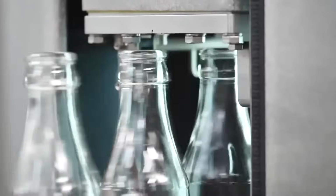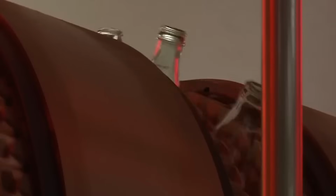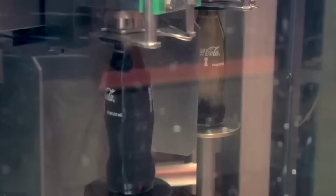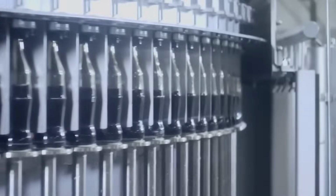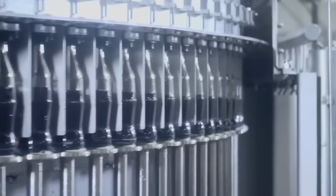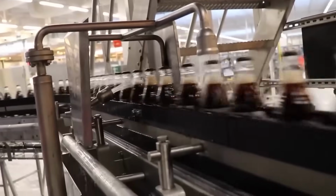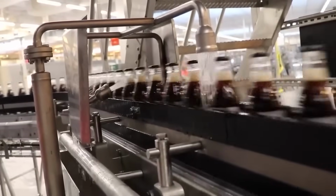The carbonated Coca-Cola mixture is dispensed into bottles or cans using high-speed filling machines that operate with incredible precision. The filling process must be conducted under controlled conditions to prevent foaming and loss of carbonation. The machines are designed to fill each container with the exact volume of liquid, ensuring consistency across all units. The filled bottles are then capped immediately to preserve carbonation and freshness. After capping, the bottles go through a labeling and coding process.